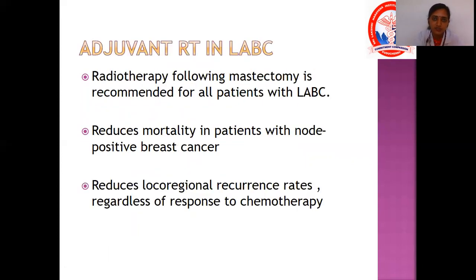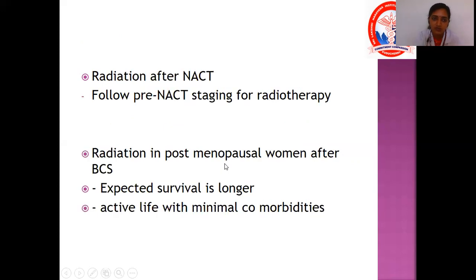So after locally advanced carcinoma, after mastectomy, every patient should be given radiotherapy after surgery and chemotherapy. This radiotherapy decreases local and regional recurrence. Radiation after NAC follows the pre-NAC staging, because after NAC there is a chance of downstaging of the disease. So whatever the initial staging before NAC, based on that we have to give radiotherapy.